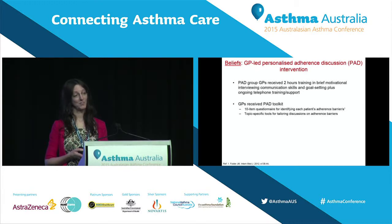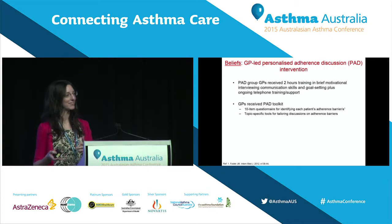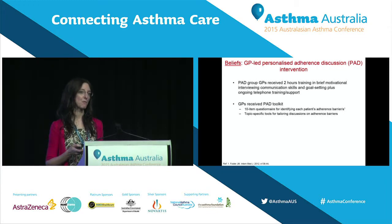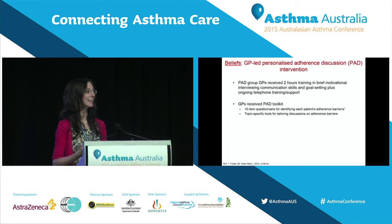In the toolkit, there was a 10-item questionnaire which quickly identified the key barrier that particular patient had with intake, that prevented them from taking inhaled corticosteroids. I'll show you the questionnaire. And also, after responding to that questionnaire, the GP could use a relevant information sheet to discuss those particular barriers in a really accepting way. So not 'you should be taking your medication', but 'let's talk about the reasons why you're not'.